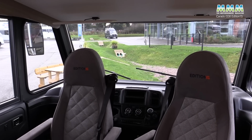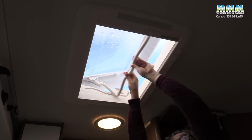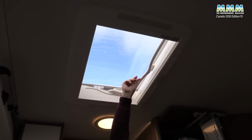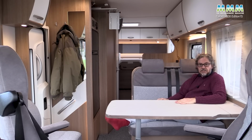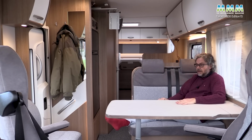You've also got light coming in through that deep window in the door. You've got a mid-size roof light above. That's just the simple push-up type rather than the wind-up crank handle type, but hey, you have tried to keep the price down on this vehicle. Not only is this your two-person rear travel seat, but it's suitable for little ones too, because you've got two ISOFIX points on this rear travel seat. That's very unusual as standard on a coach-built motorhome, even in 2022.